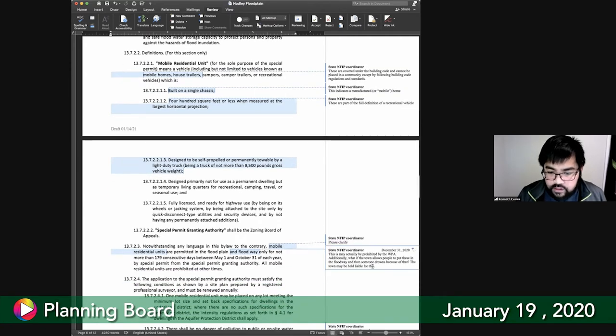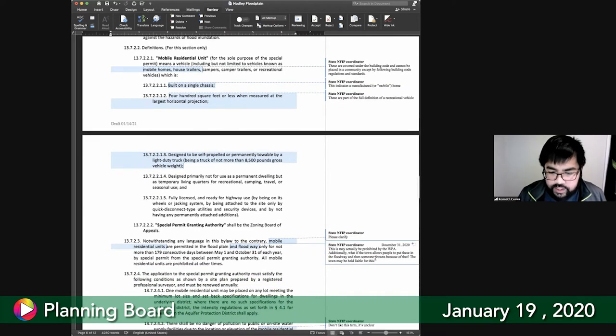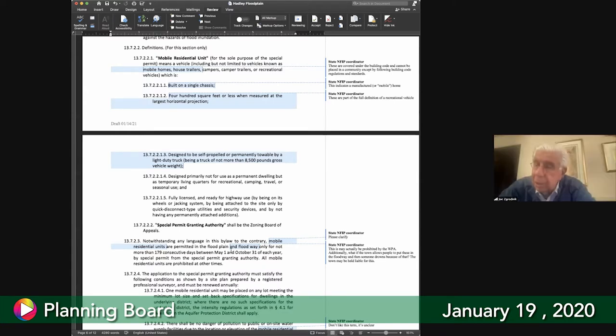But there's this comment here, it's the floodway. And the thing is, it's the floodway because it's specifically in the floodway. So I think if we can determine, and you're saying we can allow it if we put the language in properly in the floodway, or is it completely prohibited by FEMA?